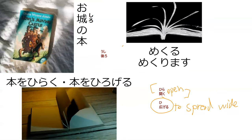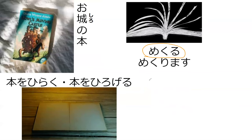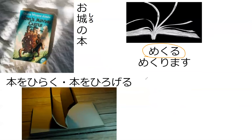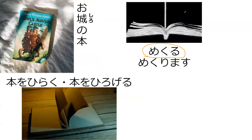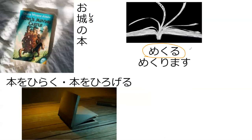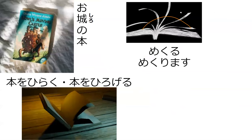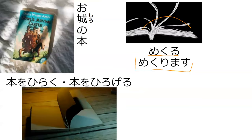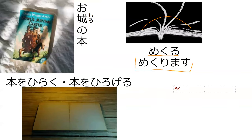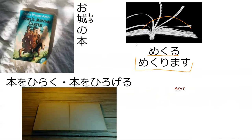Another thing you can do with books is mekuru. What do you think that means? Mekuru. So to just kind of go through, like turn really quickly. Specifically, it just means to turn pages. To turn pages. Now, knowing that mekuru turns into mekurimasu, what do you think the te form of this word is? Mekutte. Exactly, yep, mekutte. Perfect. Okay, now you get to read the sentence.